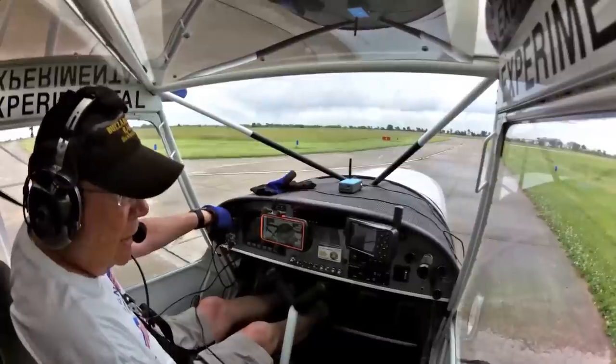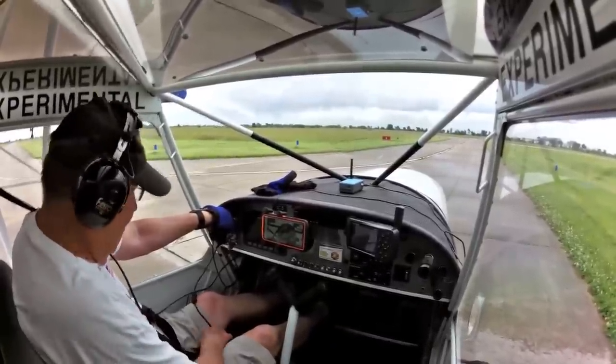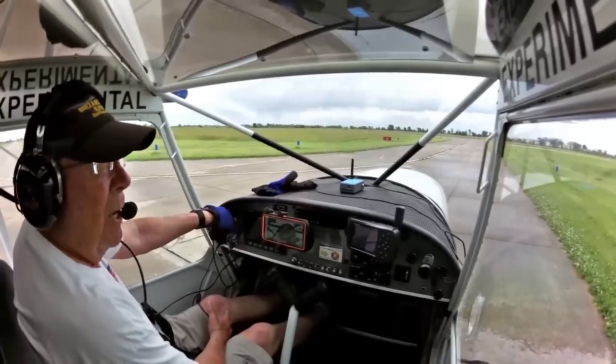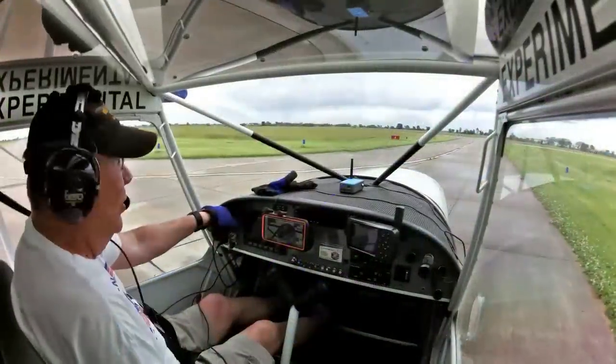So we'll take off here and head that direction. I'll probably shut the camera off and pick it up again before we get down to Phillips Field. So enjoy the flight.